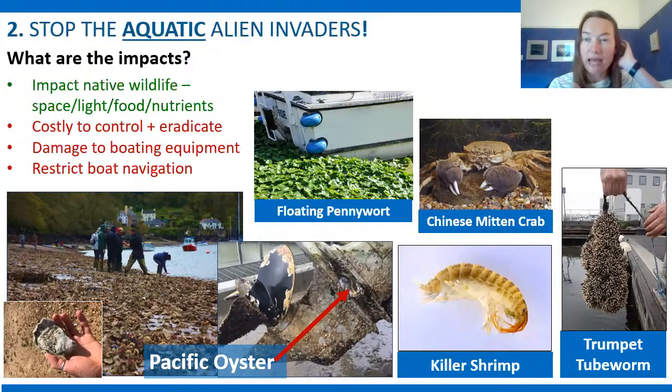We've got our floating pennywort, which exists on inland waters, so it's a freshwater invasive species. And you can see from the picture here, it's completely overgrown over this canal route, and there's a boat there. And unfortunately, the problem that these invasive species bring is we cannot navigate our boats through inland waters. So that's an impact on us as boaters and our activity that we enjoy doing. So if you've got a narrow boat and you're trying to get through that, it's going to be tough. Also, it's bad for the environment because they block sunlight out going through the water underneath, so other aquatic water-based plants cannot grow.